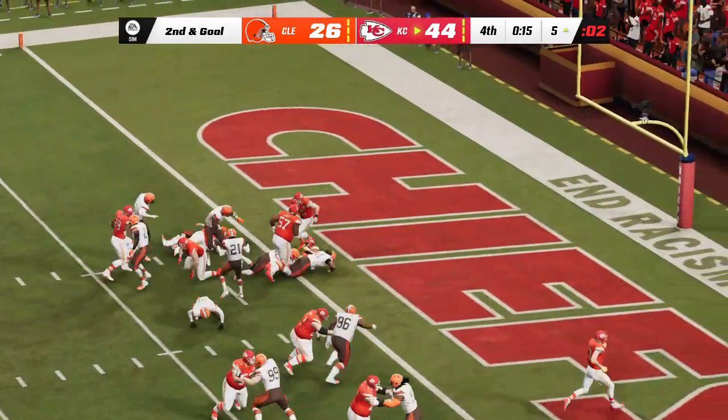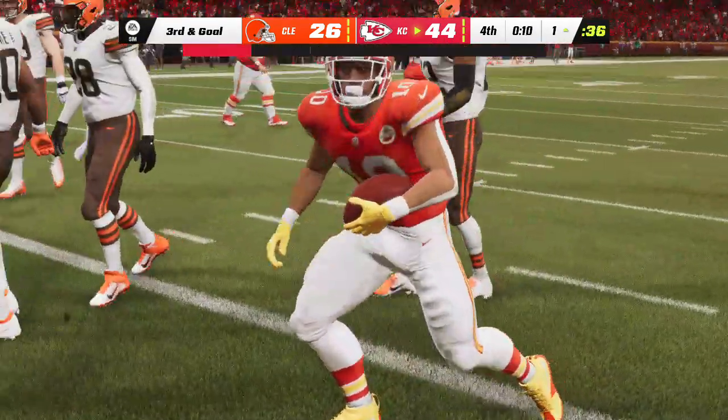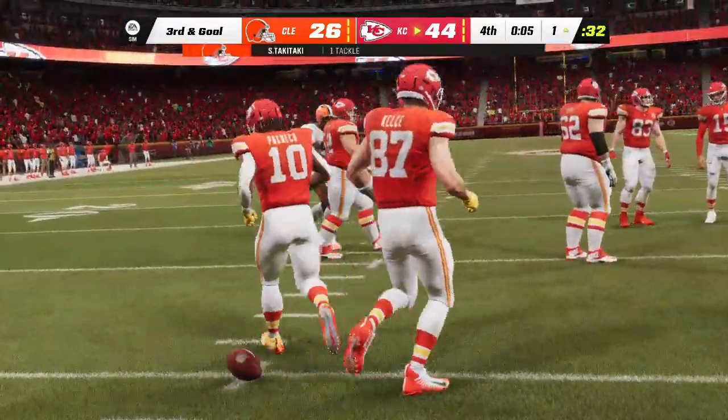Here's a give up the middle. And he's going to press this one forward as they stop him right around the 1. Give him right around 4 on the carry. We'll see if they want to keep pounding here on 3rd and goal.